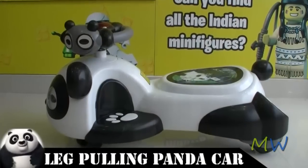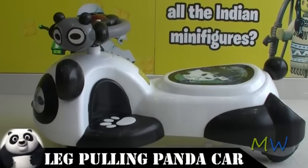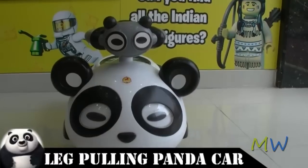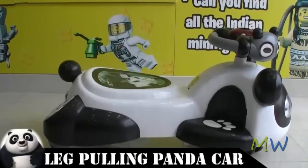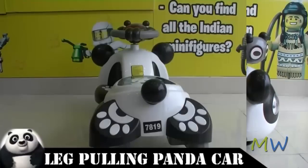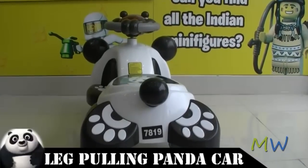Hello kids, here is the panda leg pull car, beautifully made with a lovely color combination of black and white, and it exactly looks like a replica of a panda. So cute, isn't it?